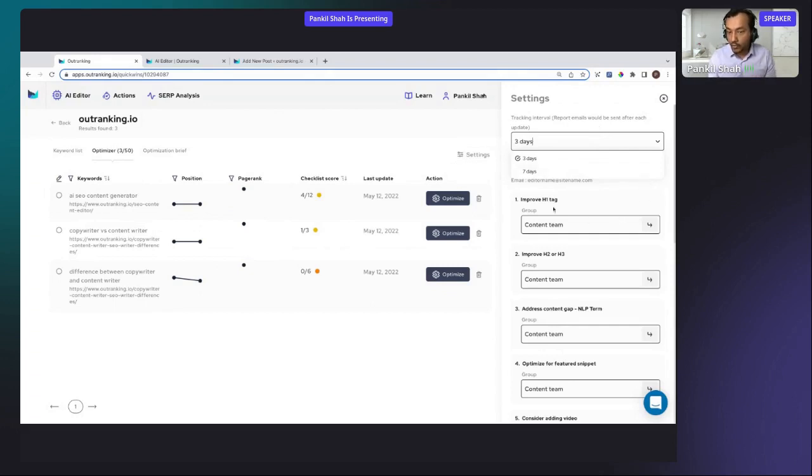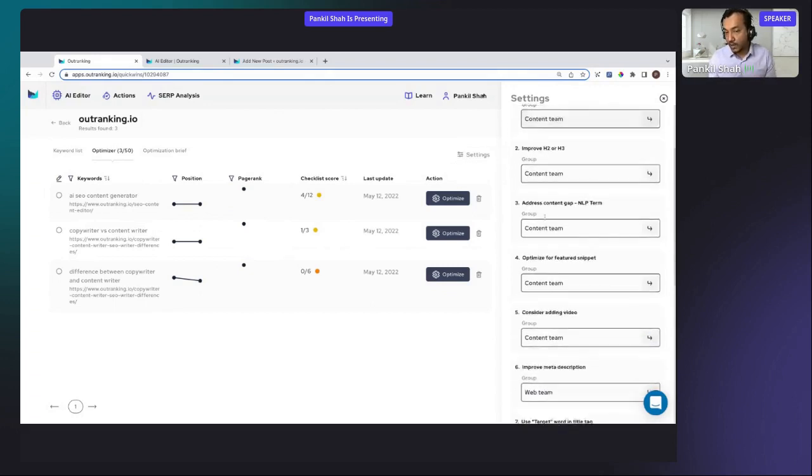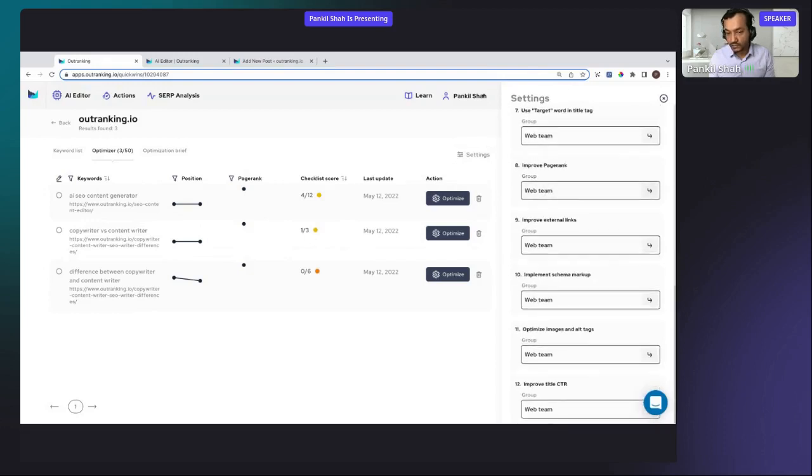You can group these. These are the suggestions that we've collected and are giving you, and there will be more in the list. The suggestions can also be grouped into teams. If you work in a very big team where you are creating the content, someone else is editing it, and someone else is publishing, the on-page tasks can be divided essentially into these 3 teams. You don't want to be doing everything yourself. So this allows you to group your tasks into those teams and automate optimization briefs so you can send them what they need to work on.